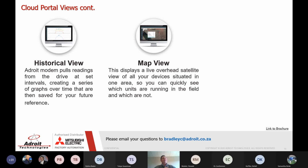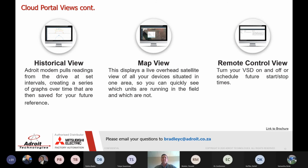Our map view, I was chatting to Cody from Polar Monitoring this morning. We actually set up the map view for this demo drive that I've got next to me now. So I'll demo it quickly once I run through this. But you can actually put in a GIS location on each one of your devices or your modems. So yeah, if you need to send an SI out to site, or if you need us to go out to site, at least it's got a location so we know where it is, especially if you've got multiple devices out in the field. And then the remote control view, turning on and off your VSD, scheduling, etc.